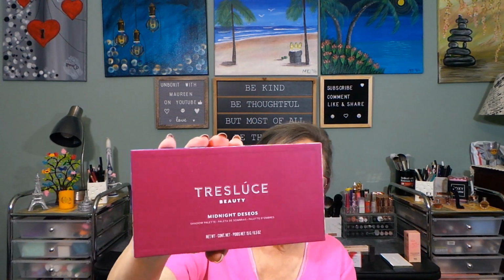The other palette that, and I did swatch this. I'll be glad to get rid of the box from Tresloose. This is Midnight. I don't know how to say that.